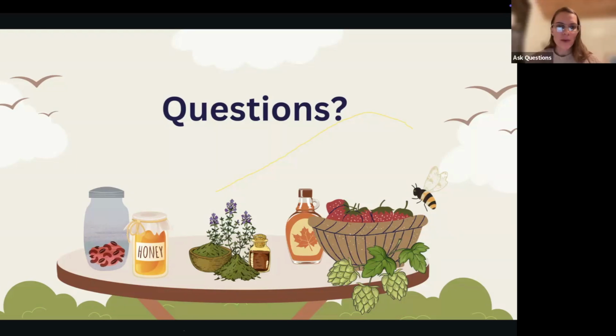So another question about honey products. Would beeswax, honeycomb, and pollen also be considered a specialty crop? Brandon, you're shaking your head no. Unfortunately, it's just the raw commodity of honey.